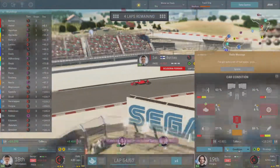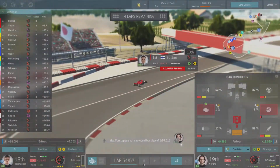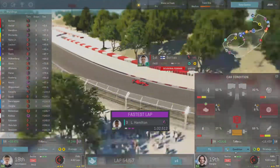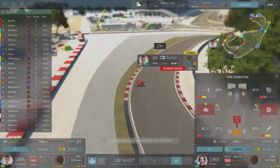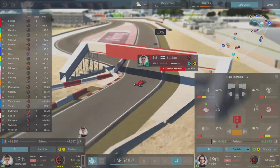Oh, 1%! Holy cow. With 4 laps to go. I don't think we're going to see it tick down again, though, right? It can't tick down again. We're ahead of both Alphas, at least in this race, but unfortunately we're not ahead of anybody else in Verstappen.